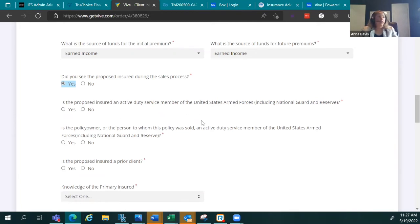Is the proposed insured an active duty service member? I'm going to click no. If you were to click yes, it would ask some other questions regarding if they're deploying, because all of that is a risk factor. An important thing to look at when you're looking at life insurance is how would a carrier look at this in regards to life expectancy?